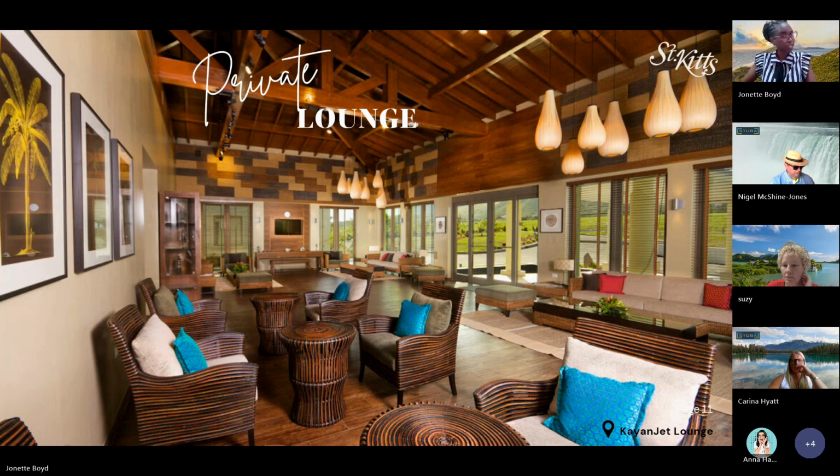your immigration and customs. So you can just sit back and enjoy a good time, and then they will let you know when your baggage is ready. They will take care of your passport and all of this for you. So for any individual who doesn't want to stand in an immigration line or even go and pull their baggage off and all of that, there is the option to do the Cayenne Jet Lounge.